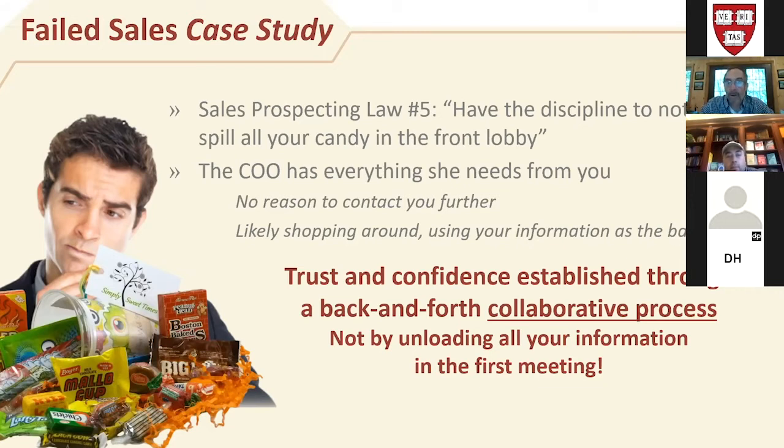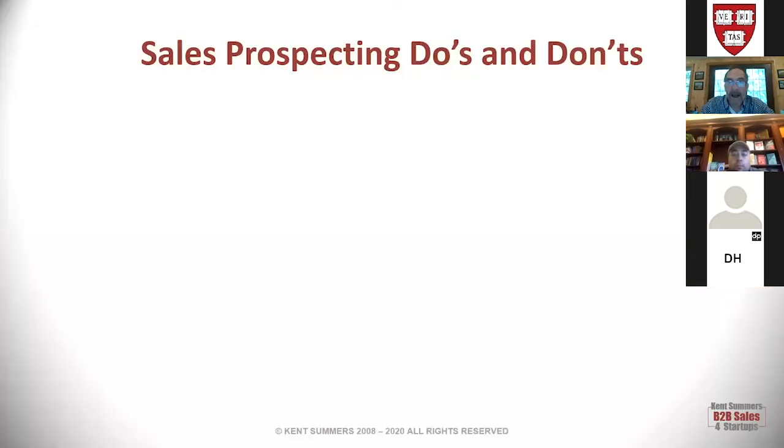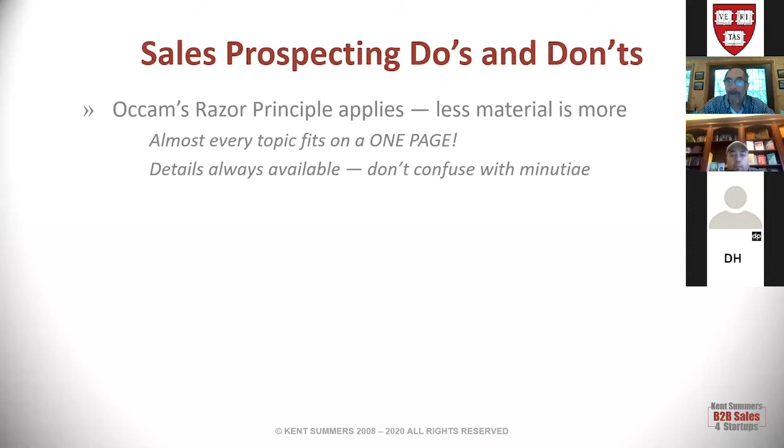So let's talk about those sales prospecting do's and don'ts. The Occam's razor principle applies here. Less material is more. Almost every one of your topics fits on a single page, right? You can always make details available. Wait for people to ask for them. Don't provide the detail upfront. It's likely to be confusing, right?